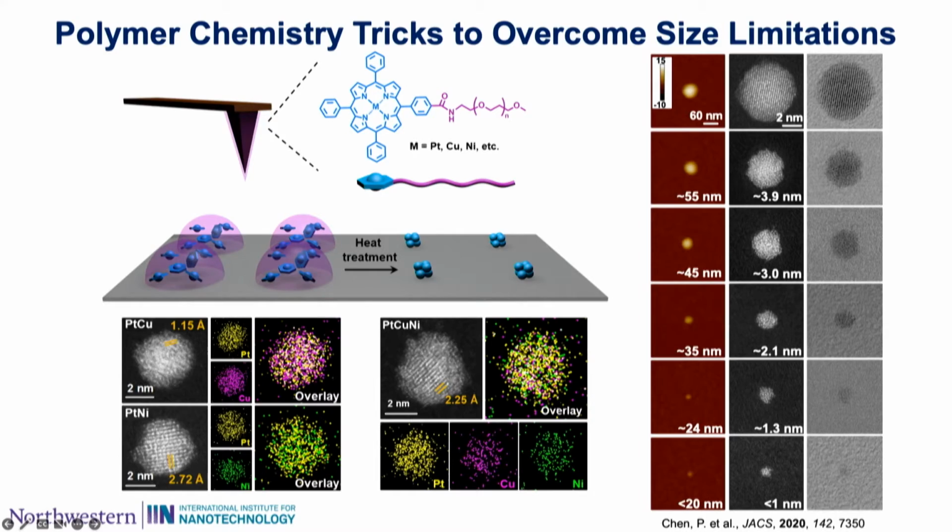So Peng Chen came along and he said, I got a way, I think, to solve this. Let's not use a block copolymer where we have many sites where metal ions can reside. Let's synthesize polymers where we encap them with a single metal containing site, a porphyrin group. And a porphyrin will allow us to put almost any metal that we'd like, at least within the ones that we were looking at the time. And now it's just a matter of controlling the number of polymer chains in a given reactor, the number of ones you mix within a given reactor, to more tightly control both composition and size.